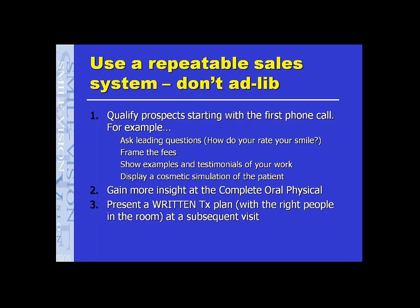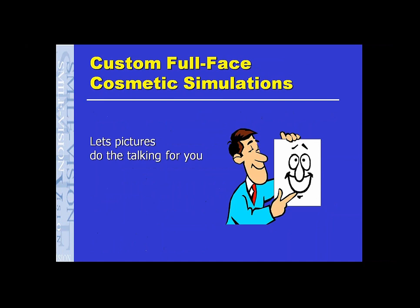Present a written treatment plan with the right people in the room at a subsequent visit. The right people being the doctor, the team salesperson, the patient, and the patient's financial other. 4 people. And of course, make sure you follow up at the end. So, who will be your leader? That's really important. Think about who in your office can take on the responsibility of helping you present these complex cases.